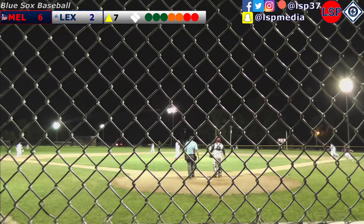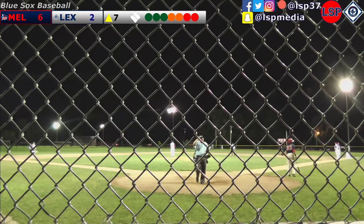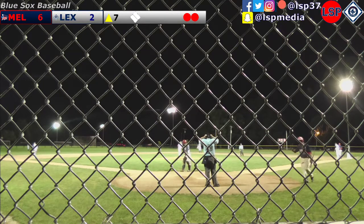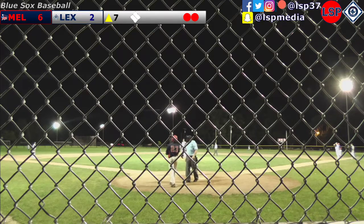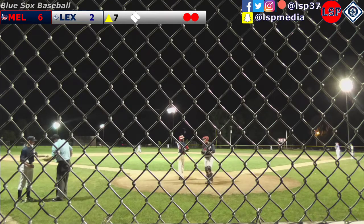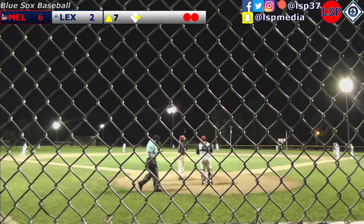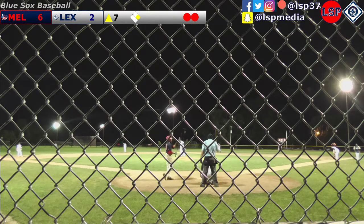Oh, it took a wicked hop on Morgan Brown and into center field. I don't think you can give him an error on that one. That's a base hit. That's probably the loudest ball we've heard hit all year. Wow. This may be the hardest hit ball we've had all year, and it just goes for a single. We are at 14 now. We've tied Reading, who had 14 hits on opening night, and that was a loss.